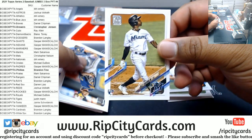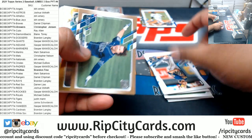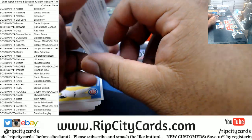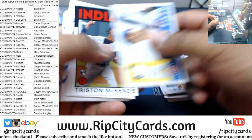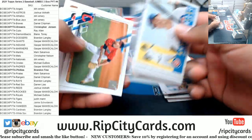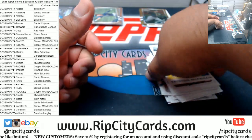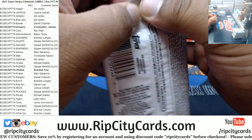Nice Jazz rookie base. Got a Brett Phillips of the Rays to 2021. To me, those are the top two rookies. And not this one, Jeffries, A's, gold foil. Cabrera Hayes, Pirates, and Jazz Chisholm, Marlins, are the two top rookies, in my opinion. Madrigal and Carlson, good too, but not as good as the others, in my opinion.